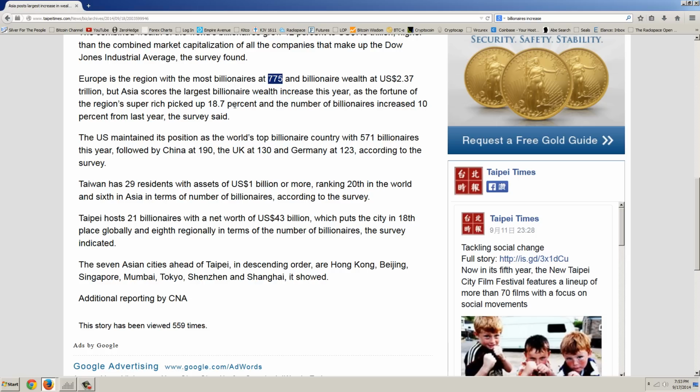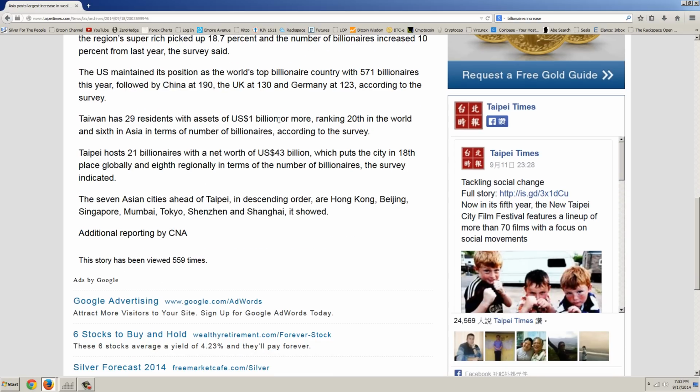Europe is the region with the most billionaires at 775, and the billionaire wealth at 2.37 trillion, but Asia scores the largest billionaire wealth increase as the fortune of the region's super rich picked up by 18.7%, and the number of billionaires increased 10% from last year. The U.S. maintained its position as the world's top billionaire country with 571 billionaires this year, followed by China at 190, UK at 130, and Germany at 123, according to the survey.